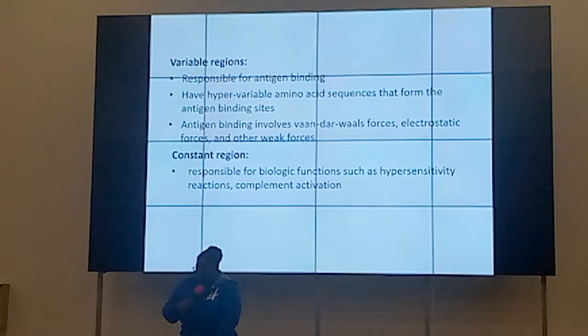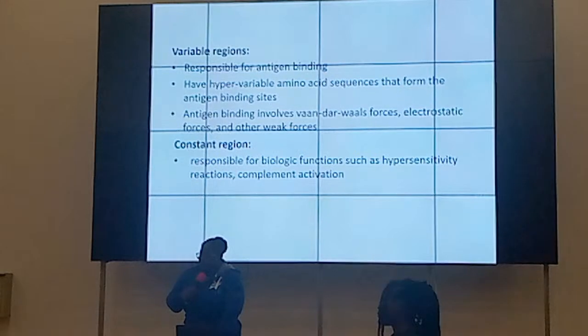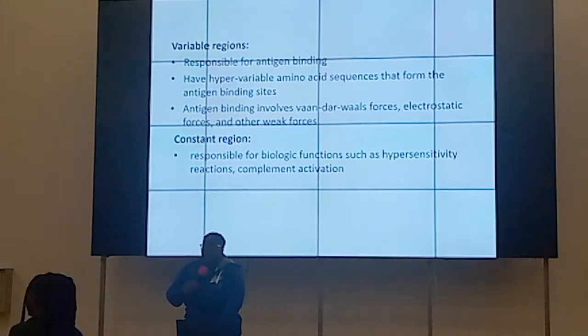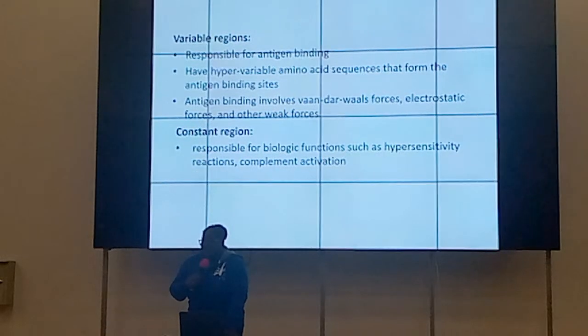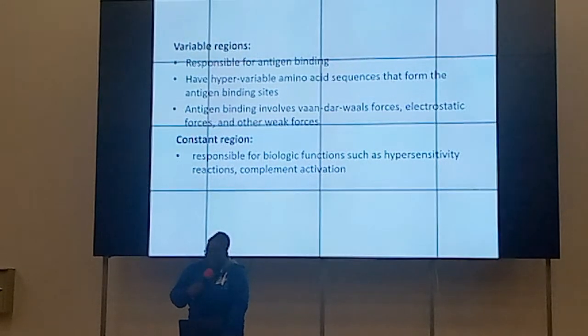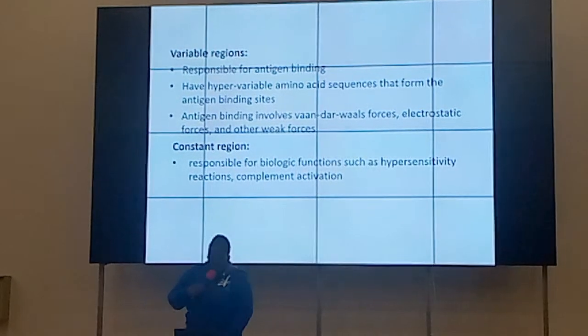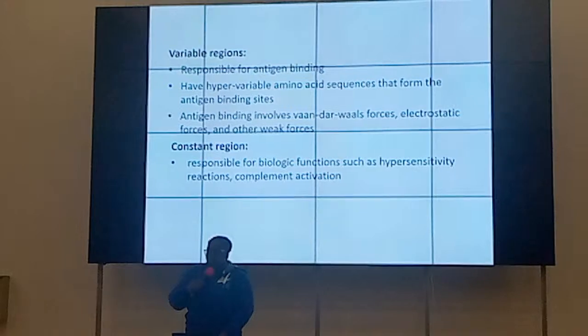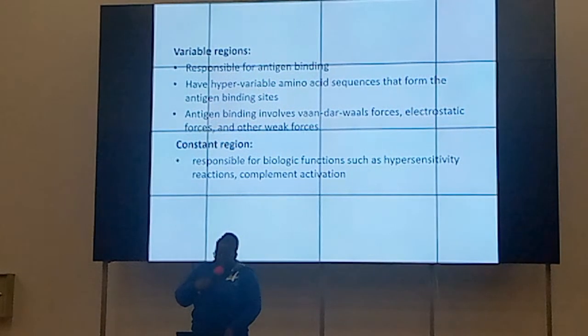Okay? I think I've talked about the variable region already, what it's responsible for and so on. Are we clear on the variable and the constant region of the antibodies? Are we clear? Okay. So the variable region, we said, is responsible for antigen binding. That's one thing, okay?